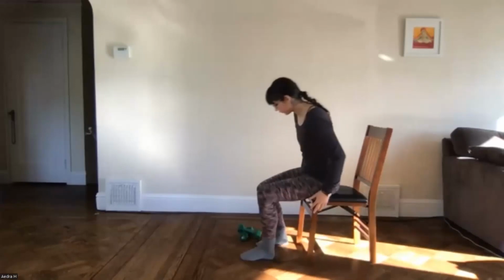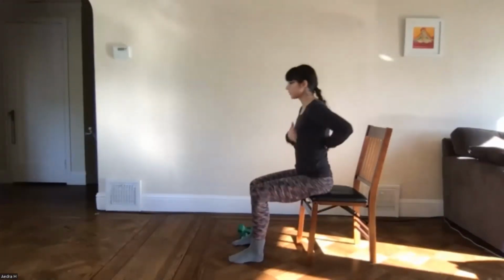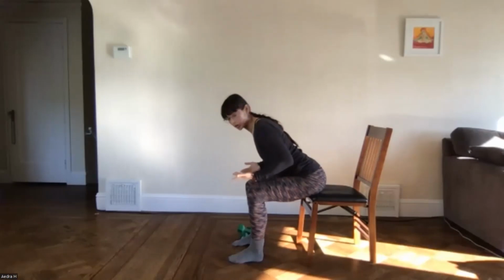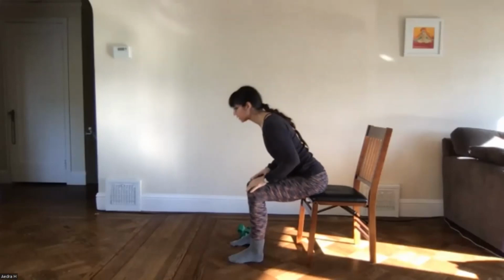So what I want you to do first is with your feet planted, hinge forward, keeping your spine flat. So try not to round your back. Hinge forward with a flat back and just see how far you can go. So notice, where do you get sort of stopped? Does anything get sticky? Or at what point does your back want to round to help you get further down?